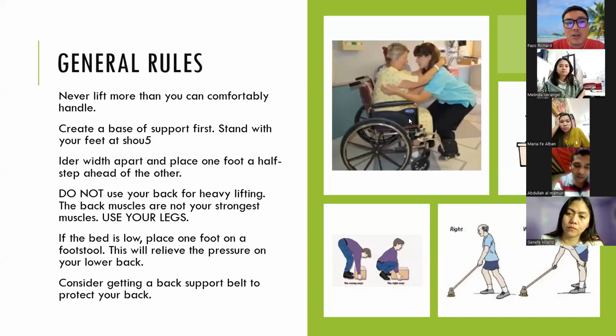So these are the general rules. Number 1, always remember, never lift more than what you can comfortably handle. In America and abroad, they are already using a lot of technology. In the Philippines, I would probably understand that you're using manual pa, but in another country, may mga lift na, may mga hydraulics na that you can use to raise the patients from lying position to sitting position, from sitting position to standing position.